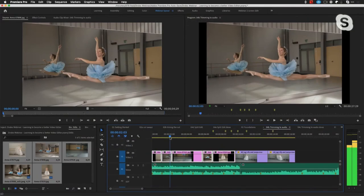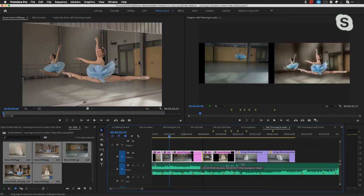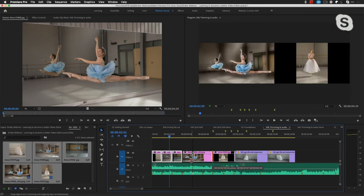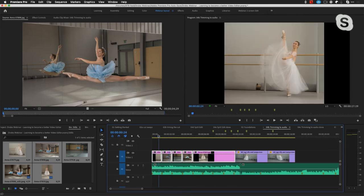So now I scaled it down, and you'll notice on the beat of the music, you'll see the edits. As a matter of fact, I think I should tighten this one up here a little bit. Now we'll just let that one go a little bit longer. And I just missed it. There we go. That's probably good enough for now.